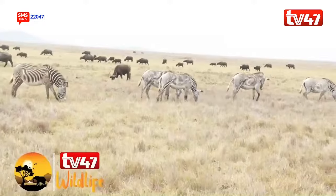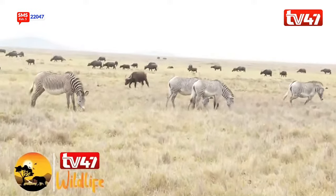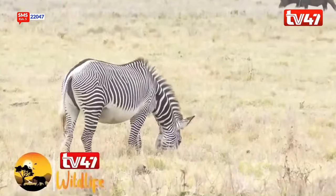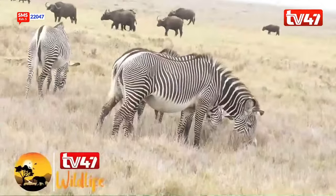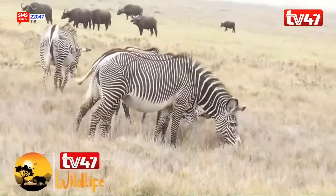The management of these species, we do it a bit differently, because one of our management tenets when it comes to conservation of wildlife is knowing their numbers. The way we do it here is that we normally go to the field, take photos of the Grevy zebras on the right side of the belly. The reason being that the stripes are unique.